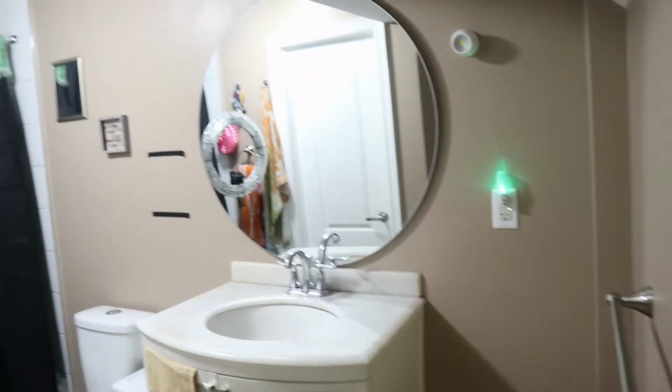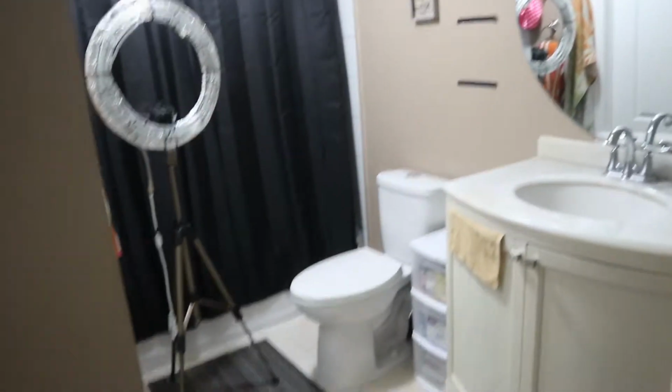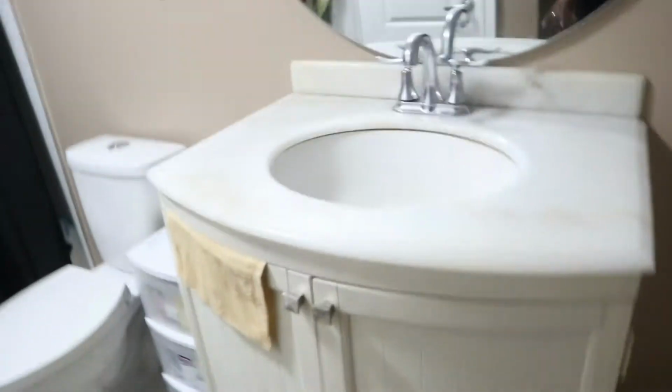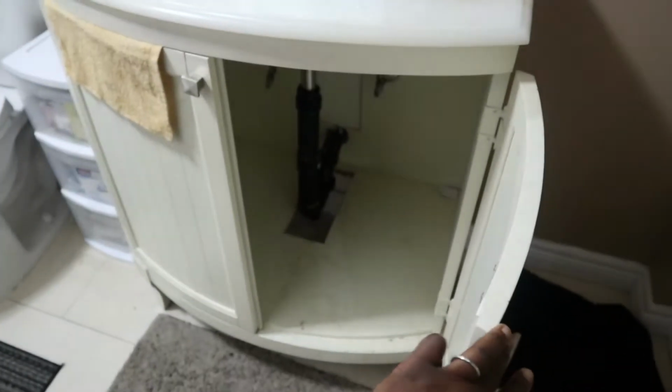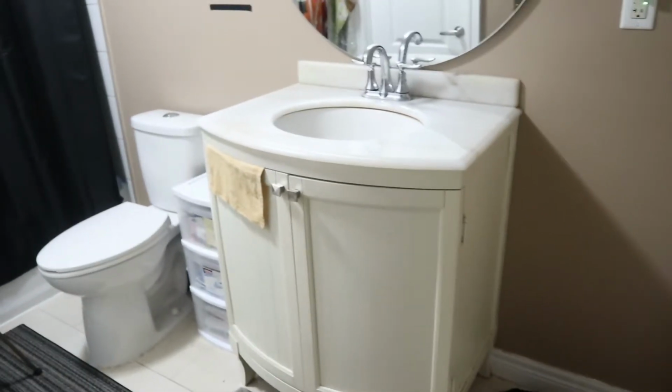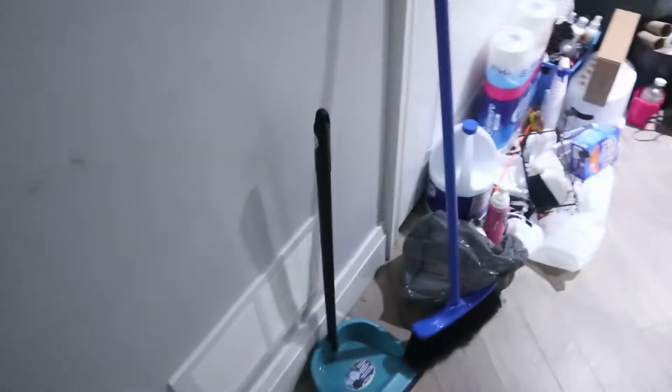Okay, so everything has come out of the bathroom. I took up all the clothes and all the stuff that was up here. I emptied out underneath the sink. Under here is kind of dirty too, so I need to clean that out. What I'm going to do now is take the carpets out and sweep the floor, Swiffer the floor and all that stuff. I'm going to clean up here, clean the mirror, do a nice deep clean of the bathroom, and then we're going to start bringing everything back inside.